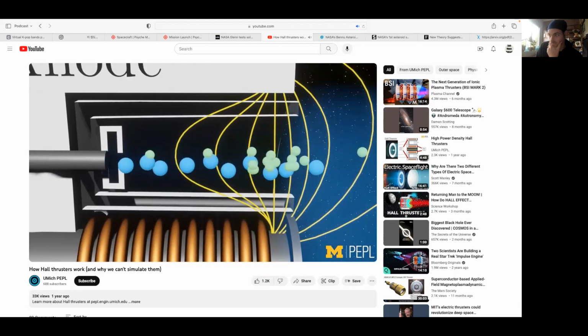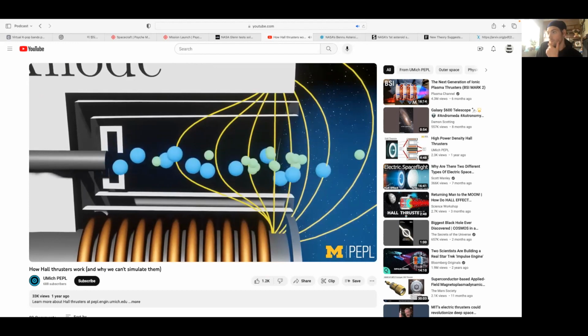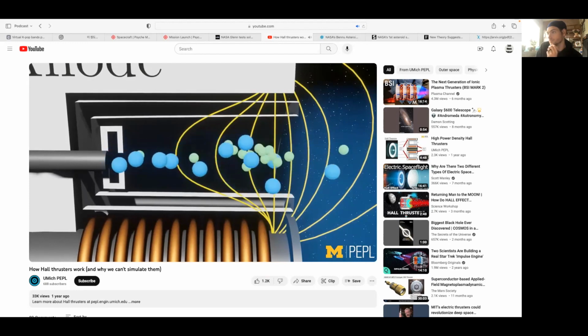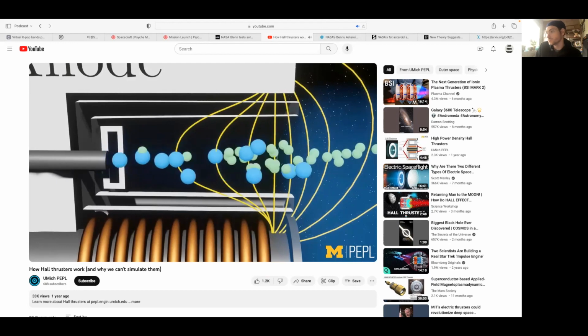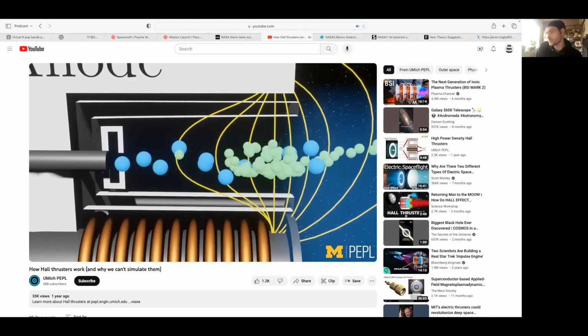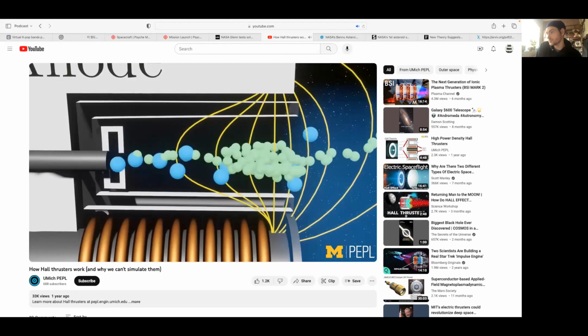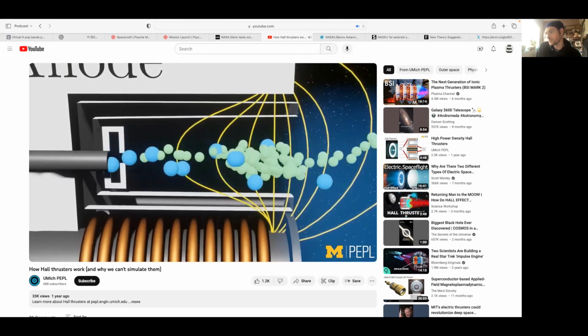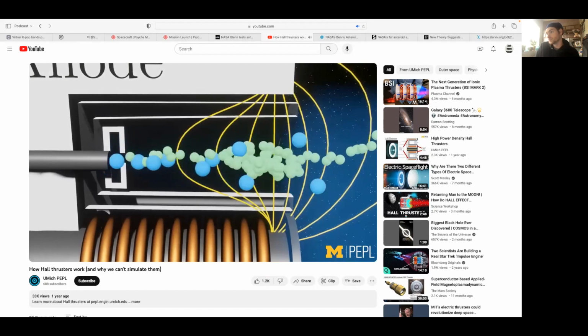In this way, the electrons are able to complete their path from cathode to anode despite the magnetic field. However, the electron current that actually reaches the anode is much higher than what we would predict even when accounting for all types of collisions. The cause of this enhanced, so-called anomalous transport is unknown and is an active area of research.